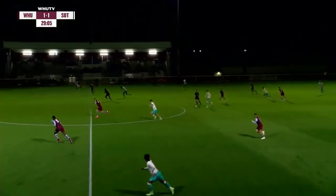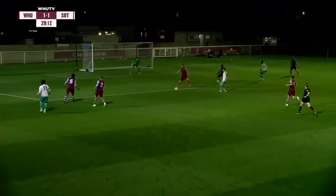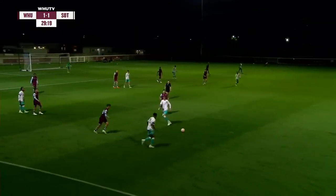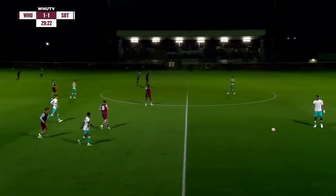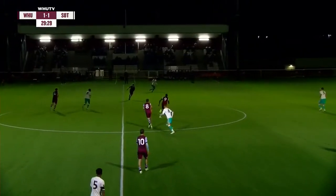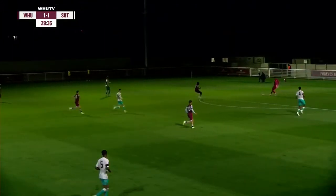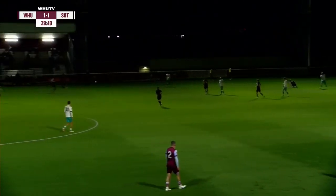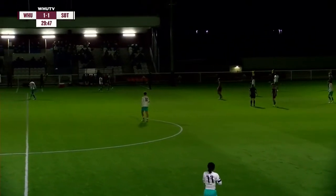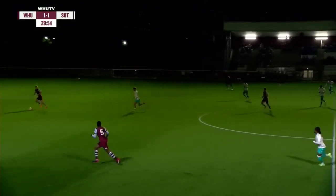Lambs are moving it well under pressure. They might have a little bit of a chance to break out now as Bragg finds Edwards. Nicely seen out by Casey. Here's Abu. That from pressure from West Ham, forcing the Southampton mistake. Here's Casey.